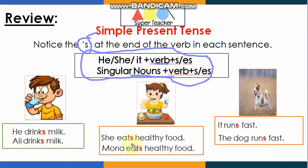So let's read the sentences over here, and I want you to pay attention to the verb every time and to notice how we added S to the verb every time the verb comes after he, she, or it, or comes after singular nouns. So before reading, look at the picture and tell me, what is the boy doing? Drinking. Drinking, well done. So drink is the verb. So let's look at the verb and see if we're gonna add S or no to the verb. He drinks milk. Ali drinks milk. Okay, so everyone, this is the verb. Can you tell me why did we add S to the verb? Because there's he.